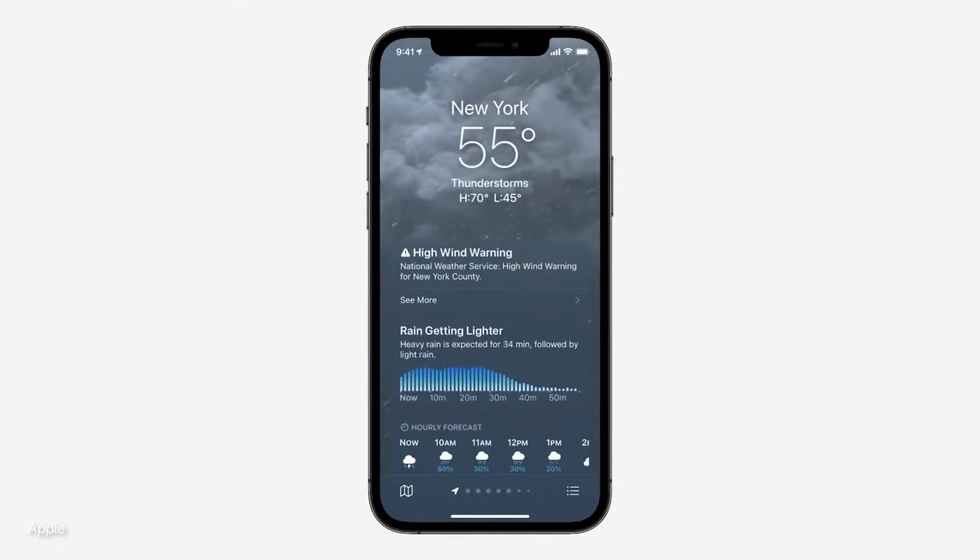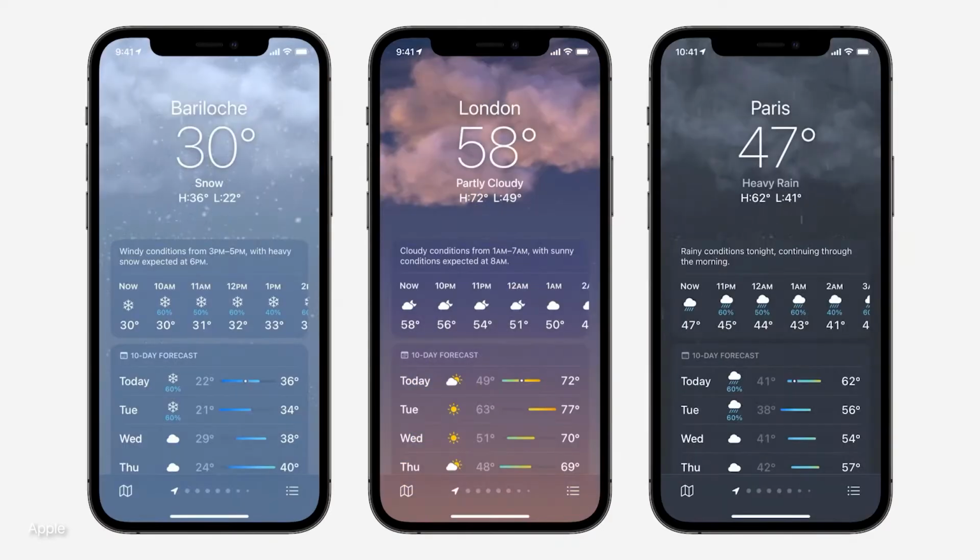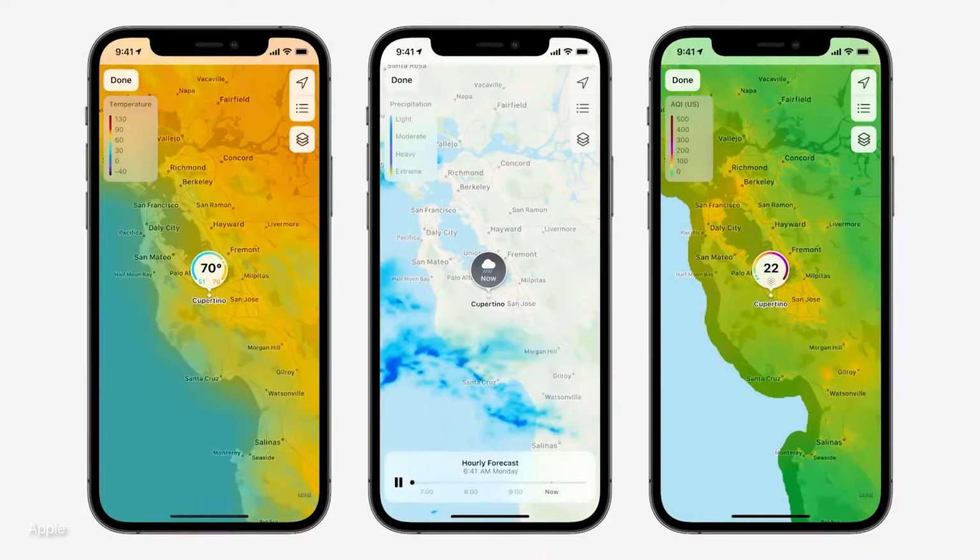The Weather app is also seeing some design changes. A new weather design changes the layout based on the conditions. Also coming to iOS 15 are tools for viewing barometric pressure, wind, and other conditions. And animated weather maps will become part of the Weather app as well.